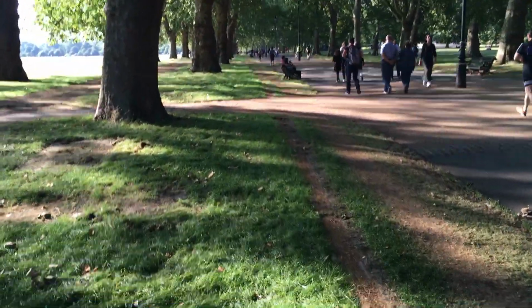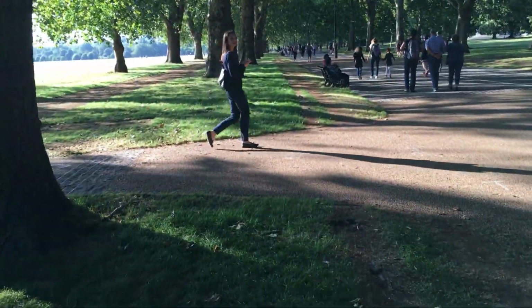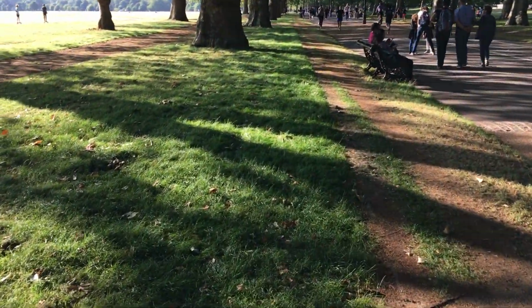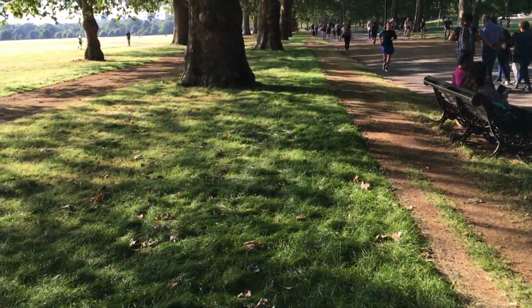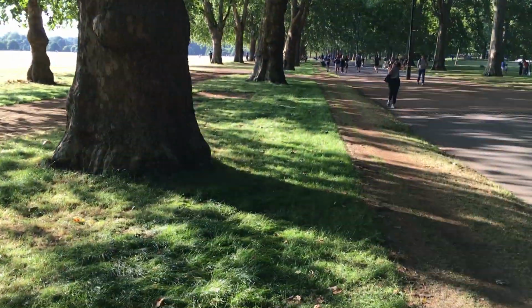But yeah, Kensington Gardens is nice. They've got a Serpent Lake, I believe, that begins down there. They've got a nice place to sit as well. Actually, no, I don't think Serpent Lake does begin down there, it's just on the border. But yeah, you can see Kensington Palace from a distance.